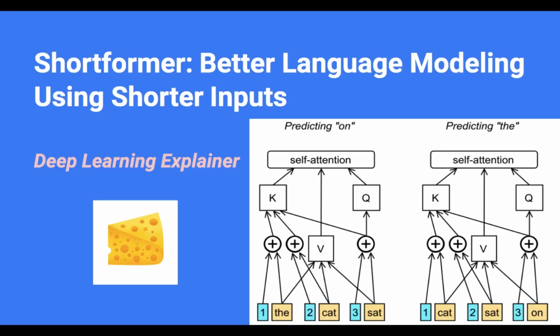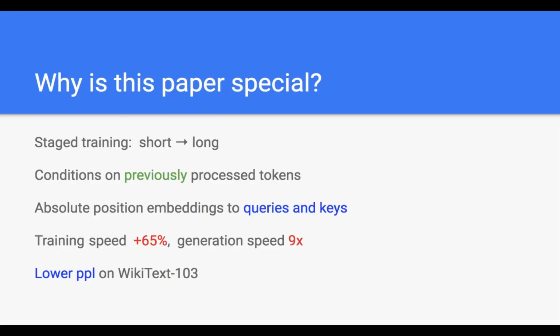Shortformer: better language modeling using shorter input. It's a very interesting concept. Why is this paper special? It proposes a stage chaining method, which allows you to train the model with shorter sequences first.